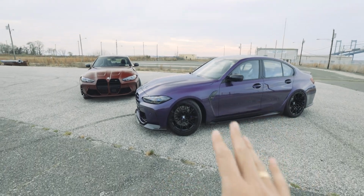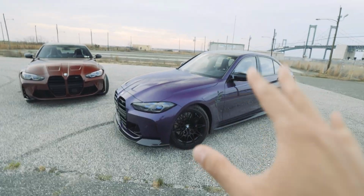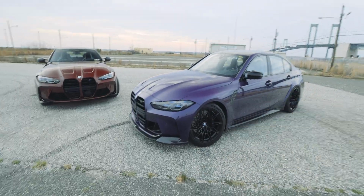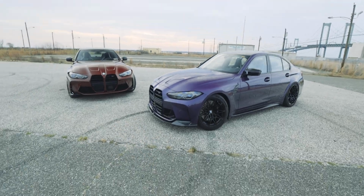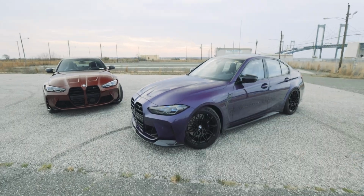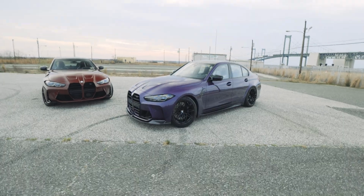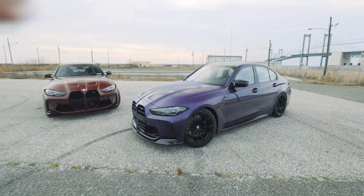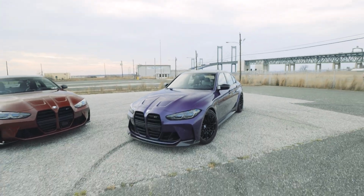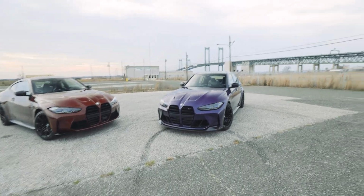Because these cars are brand new and I can't really push the M4 yet because it's still breaking in, and he's also breaking in his M3, we're not going to go for a full-on drive in both of these cars. But do keep in mind, these cars pretty much drive exactly the same. Driving dynamics, sport mode, things like that are all identical between both cars. So if you're looking for driving pleasure, you're not going to miss anything if you get the M3. You're not going to miss anything if you get the M4 because it's going to feel pretty much exactly the same. Same engine, same tune, same power, everything is the same.